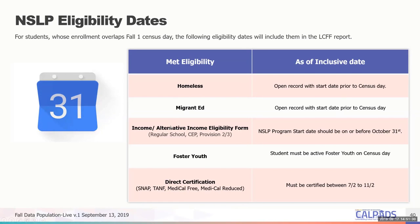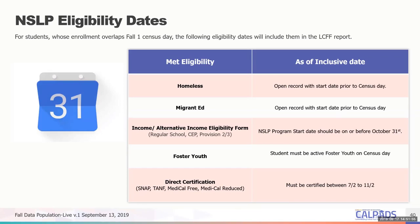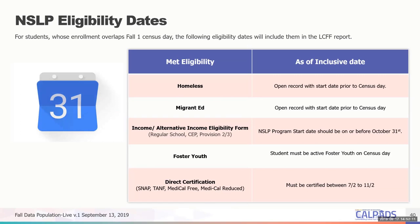And then for the NSLP programs, program 181, 182, based on income eligibility form, all applications received on October 31st should be reported with either a program start date of October 31st or before October 31st to be included on the report. Any other date after that will not be included. So if you receive the application on October 31st, regardless if it was approved on October 31st or not, then you may backdate the program start date to October 31st or earlier.